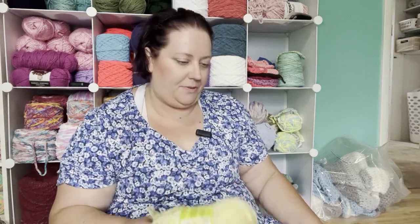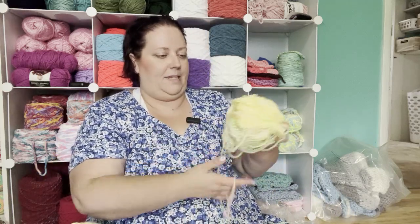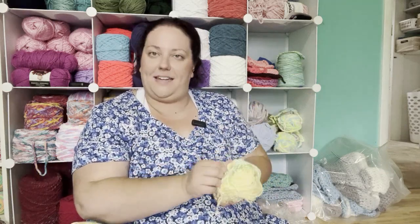They got these both at the same thrift store. They were kind of like near each other, so I'm assuming the same person donated them. So, woohoo. It's always nice when you find more than one skein of the same type of thing.